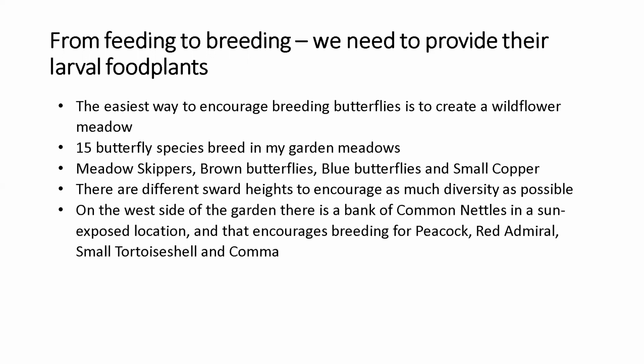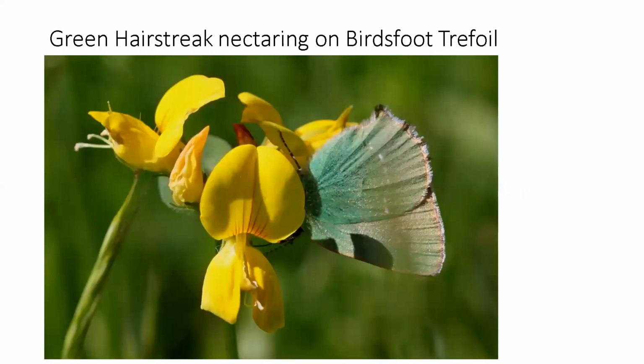And on the west side of the garden, I have a bank of common nettles, and of course that encourages breeding for peacock, red admiral, small tortoiseshell, and comma. So let's look at some butterflies.